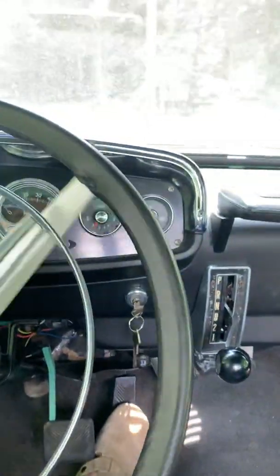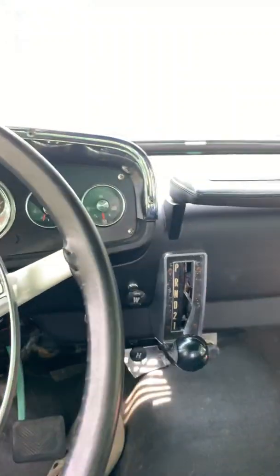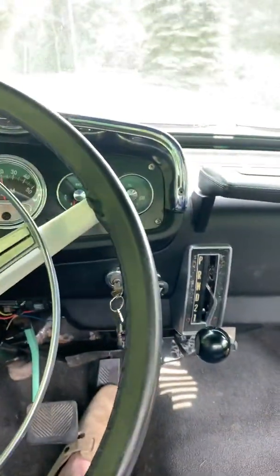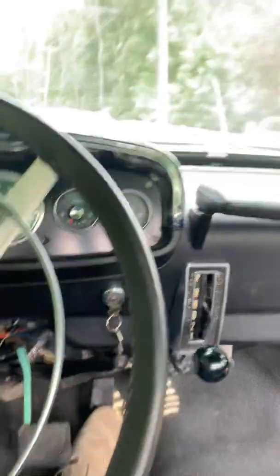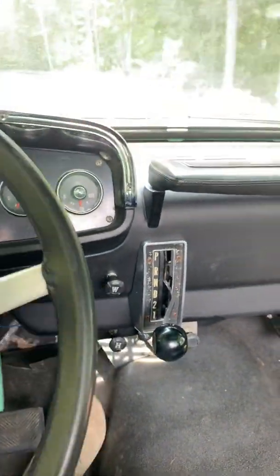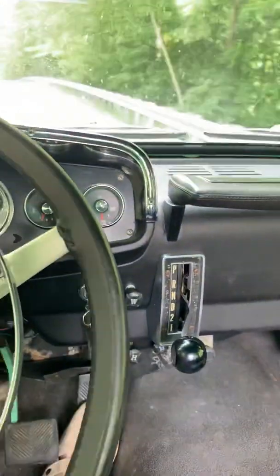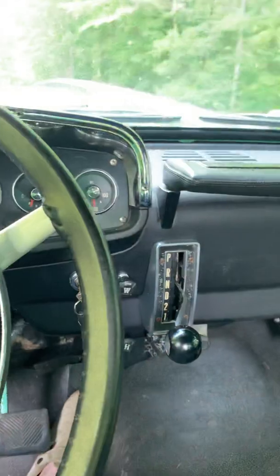So it shifts nicely through all the gears. Yeah, really not much to say about the driving. It's always been a good runner. When I did the 4-barrel carb, I spent some time getting the right metering rods and jets in it so that it runs good and doesn't have any flat spots or stumbles. There's not much else to say.